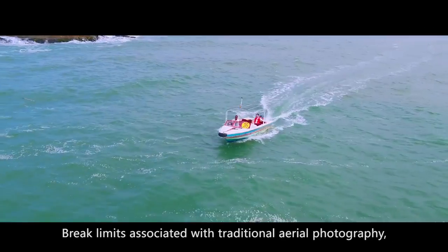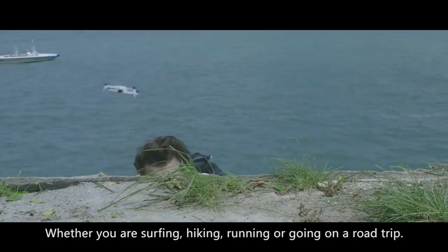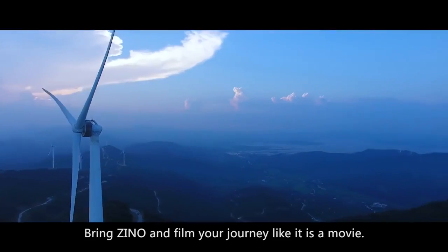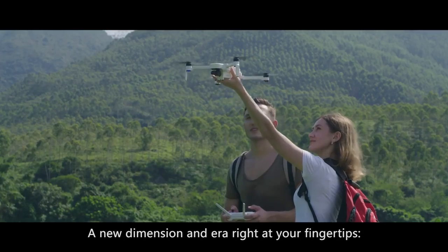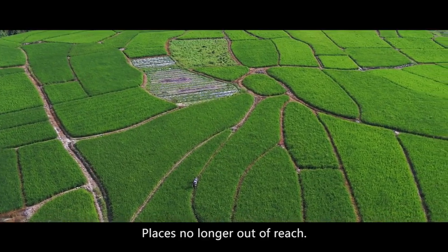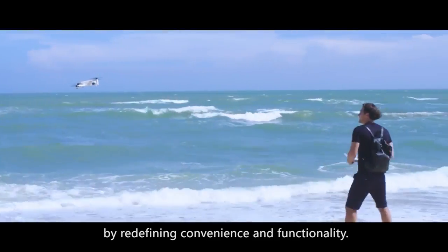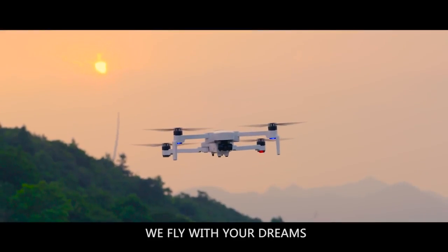Break limits associated with traditional aerial photography, whether you are surfing, hiking, running, or going on a road trip. Bring Zino and film your journey like it is a movie. We look to the skies and horizons, a new dimension and era right at your fingertips, places no longer out of reach. Zino, reshaping aerial photography by redefining convenience and functionality. We fly with your dreams.